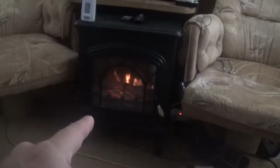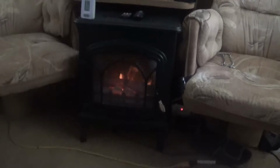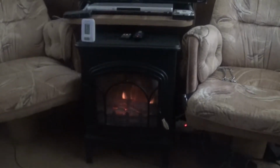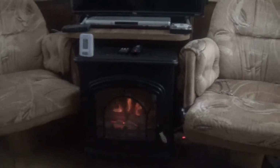Okay, so now we're in the house and you can see our primary source of heat is this little electric fireplace. The only thing we don't like about this one, it only has one setting. It has a thermostat, but it only has one setting as far as wattage, and it draws 1500 watts. But when it's this cold in the motorhome, it never shuts off because it has trouble keeping up. We just put it underneath the TV there, and we sit on the couch on this side, and it keeps us nice and warm in here.